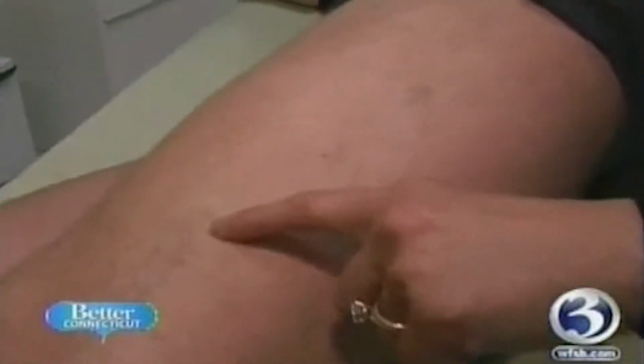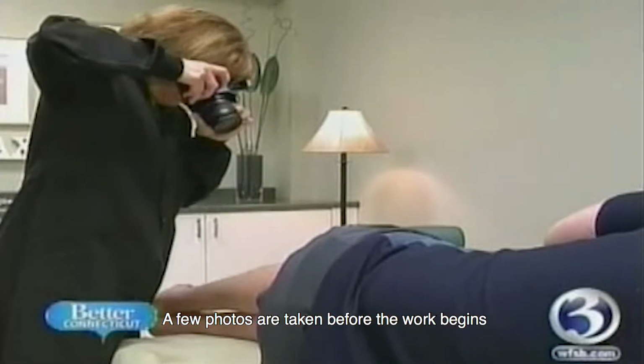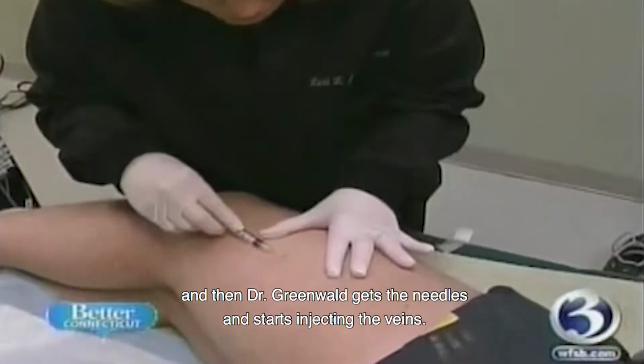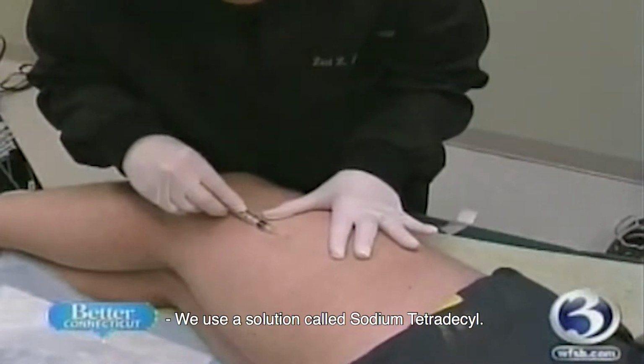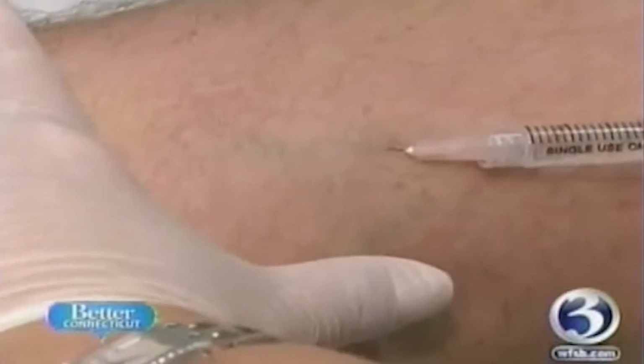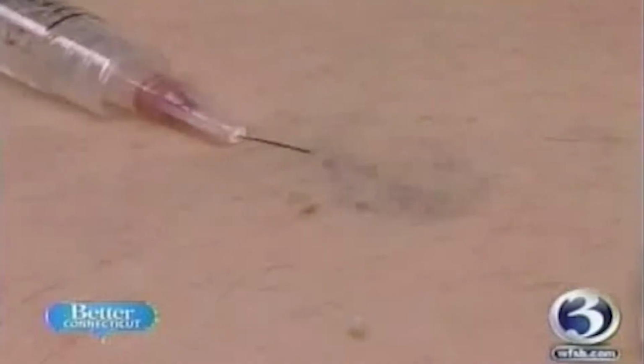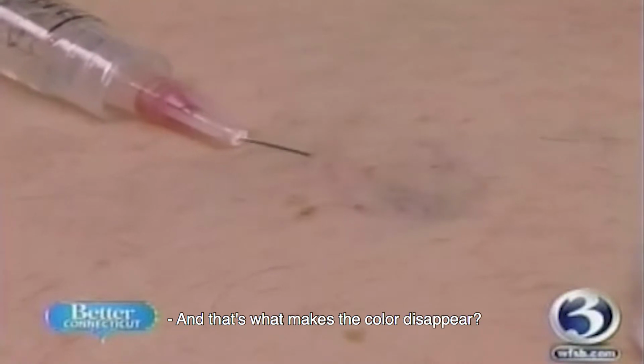Back on the table for a closer look. See that blue vein? This whole chain is connected. Begone, ugly veins, begone. A few photos are taken before the work begins, and then Dr. Greenwald gets the needles and starts injecting the veins. We use a solution called sodium tetradecyl. It is the only compound that's FDA approved. And that's what makes the color disappear.